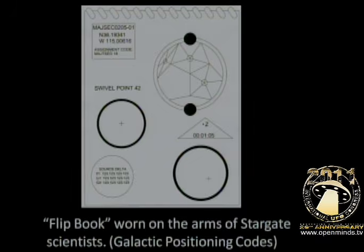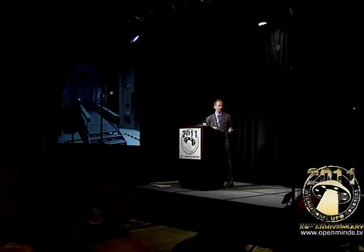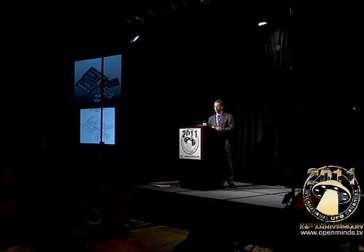So that's what we see there. The flip book, this was something that engineers wore on their arms, and it was kind of a GPS code book, because you have to know where you are and where you're going when you operate or access one of these stargates. Now, some of you may have seen the movie Stargate. The actual Stargate looks nothing like what you see in the movies. The only thing that is consistent is this metal catwalk that gets you into the actual Stargate. That's the only similarity in the entire operation.